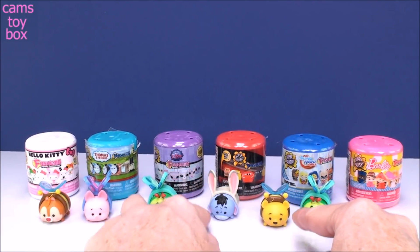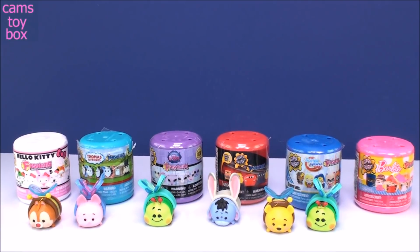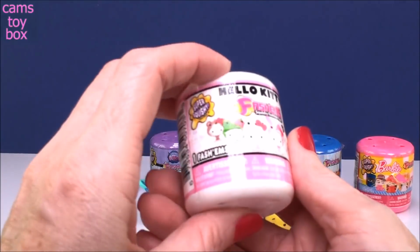We got six of them. Oh, my gosh, I love them. Aren't they adorable? I think they are just super, super cute. All right, so let's get into our Mashem and Fashem surprises because I always love these little squishy guys.